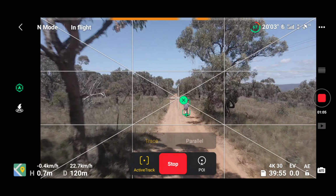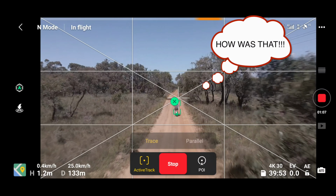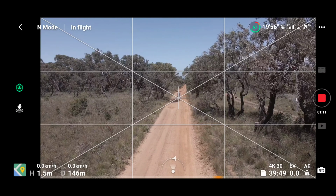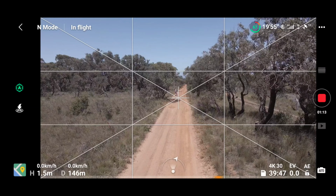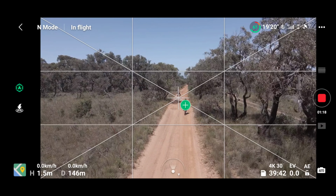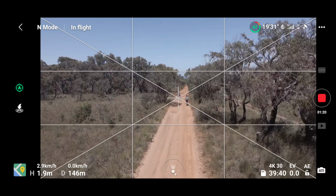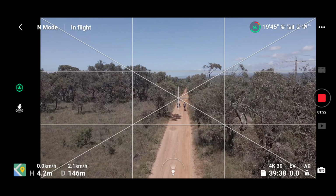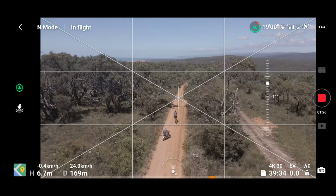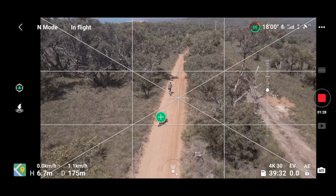So we're going very fast through here, as you can see. And it seems to be tracking. Oh, there we go, it's lost me there. Okay, so I may have taken off a bit too fast for it. So I'm gonna go up a bit and we'll try and find again. We'll try and get it to track us again.